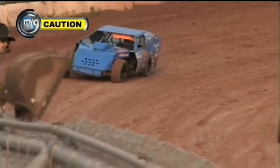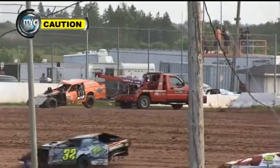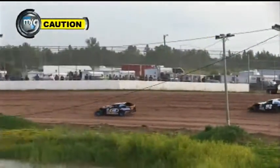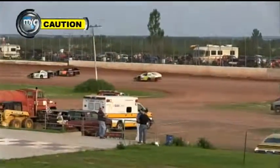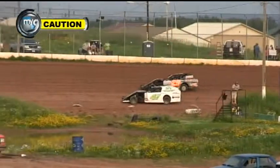We got 13 laps left, it looks like now on this feature, 13 of 20. So 7 in a row there, and that's not a bad start. As we take just a quick caution flag as we get things turned around and Inman back into place at the back of the pack, which I'm sure he won't be very happy about.